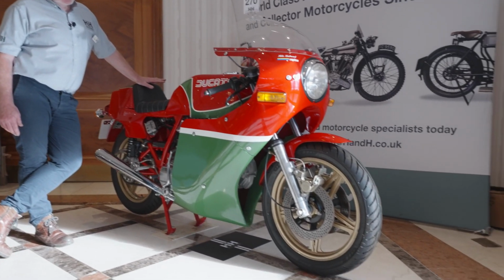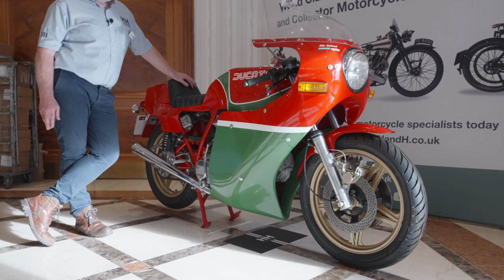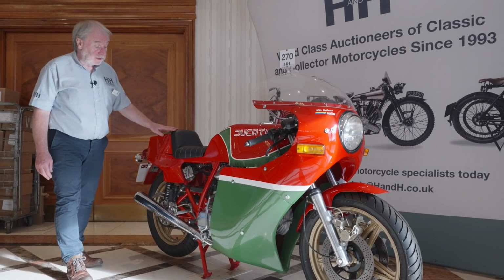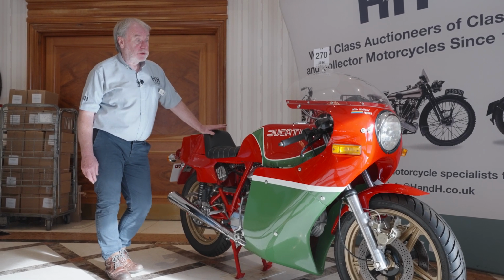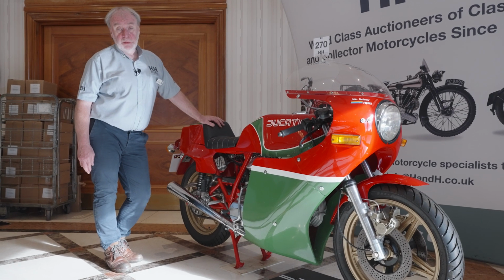The year after, Ducati then made a replica of the bike that he raced. The first 200 of them were the ones that are really sought after. The giveaways, they have a fiberglass cover on the petrol tank. The later ones had a steel tank. This is actually number 78. They started at 90,000. This is 90,078. So it's one of the original batch of Mike Hailwood replicas, and certainly that's what everybody wants to buy and keep.